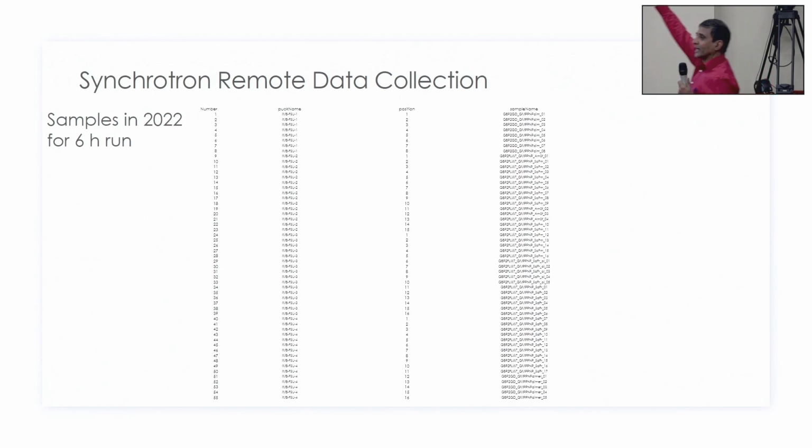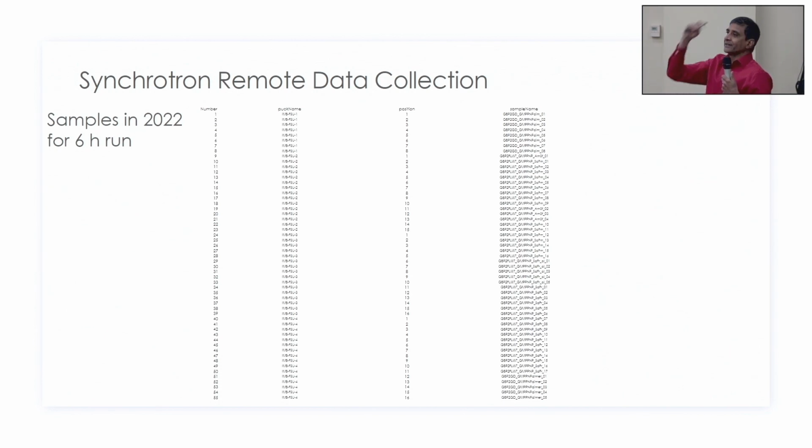I do not know out of the 36 or 37 samples he gave to me, which will diffract, which will be useful. Somehow a human has to come and tell, this is what you want to preserve, this is what you want to index. That's the problem you're facing, right?